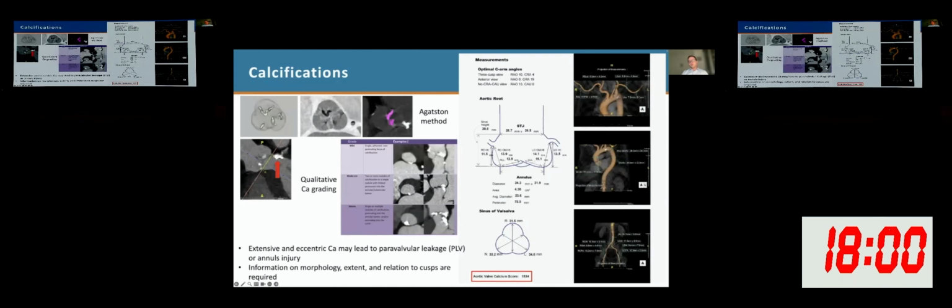Further down the road, we will look at the calcifications. So our 3D lab provides a calcium scoring, which is based on the Agatston score of the aortic valve. We also look at the distribution of the calcium. We provide a qualitative assessment of the annular calcifications, providing 3 categories: mild, moderate, and severe. And we also report whether these calcifications include or affect the aortomitral continuity, since we know that extensive and especially centric calcifications may lead to paravalvular leakage or annulus injury during the implantation. So therefore, we provide information on morphology, extent, and relation to cusps.